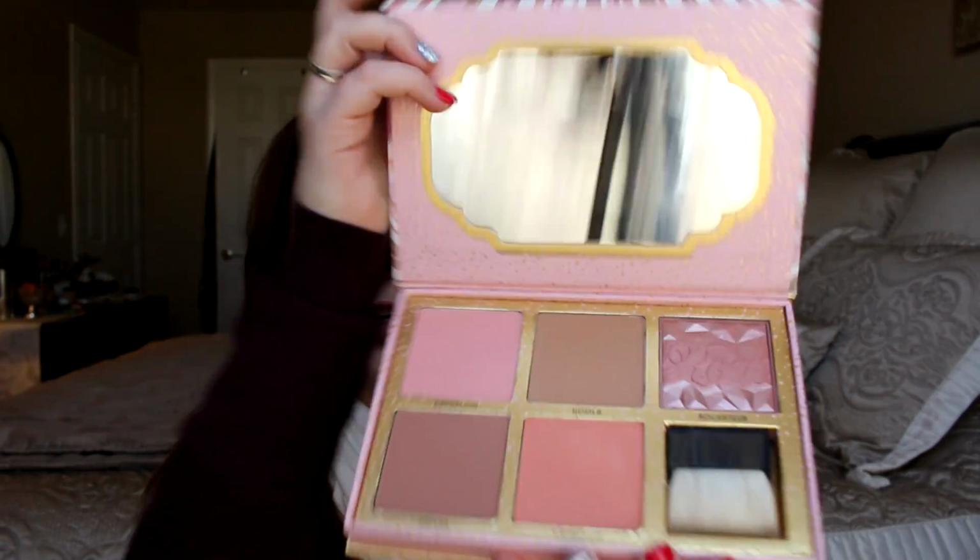For the most natural-looking flush, tap off excess powder from your brush before sweeping blush onto your cheeks. This palette includes a soft, natural bristle brush for every application. So like I said, this does retail for $58, and it is incredible value.